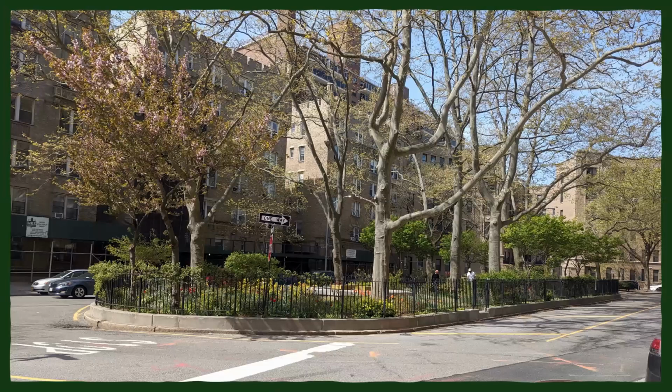Here in the center of Riverside Drive at the foot of 156th Street is the jewel of the neighborhood. This is what we call the Oval Park. It is a viewing park. That is, it's not open for people just to go in.